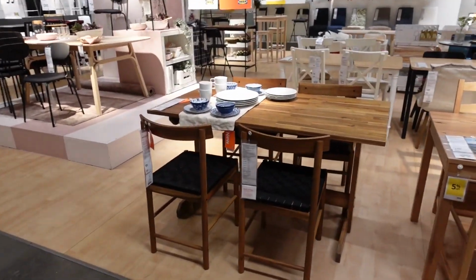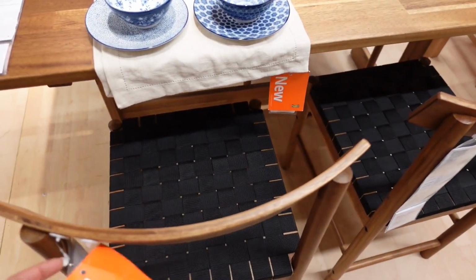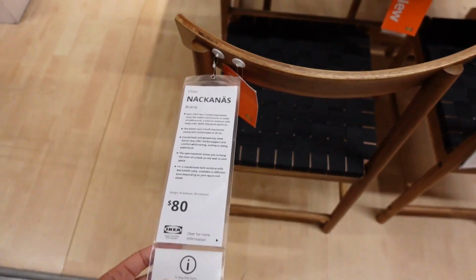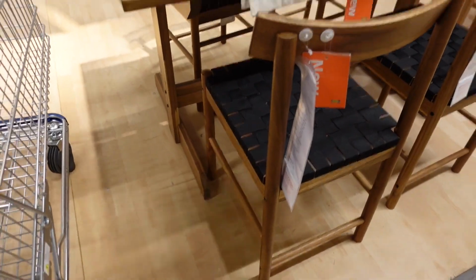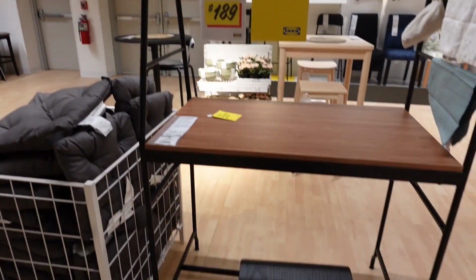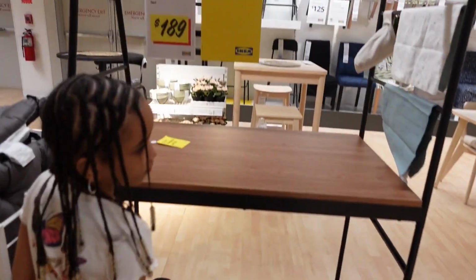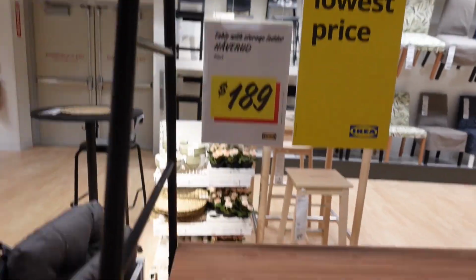This is also new to IKEA, this dining set and chairs. How much are the chairs? The chairs are $80 a piece. And then the table is $299. This is on sale. It looks like a tool rack. This is on sale for $189.